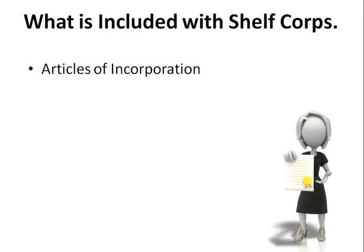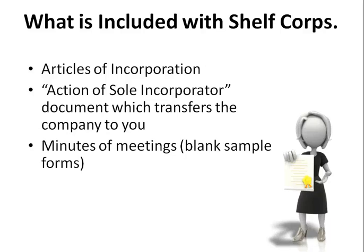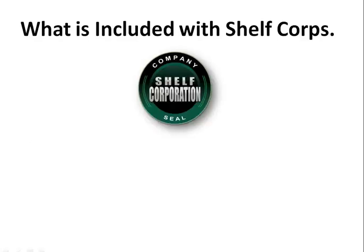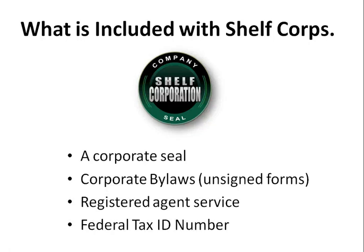When you purchase a shelf corporation, there are typically many things you will receive, including articles of incorporation, action of sole incorporator document which transfers the company to you, minutes of meetings, blank sample forms, a corporate kit, record book, stock certificates, blank unissued shares. You will also receive a corporate seal, corporate bylaws, unsigned forms, registered agent service, federal tax ID number.